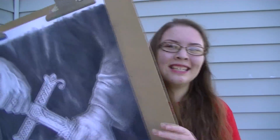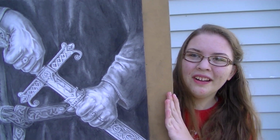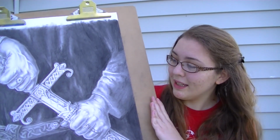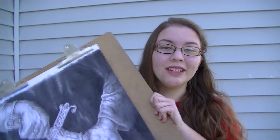So if you'd like to see me making this dwarf sword, the sword, by the way, is something that was found in Smaug's treasure hoard. This is from The Hobbit. I'm entering this in a Hobbit art contest. That's what inspired me to be crazy for a week. Anyway, if you want to see me drawing this, you can keep watching.